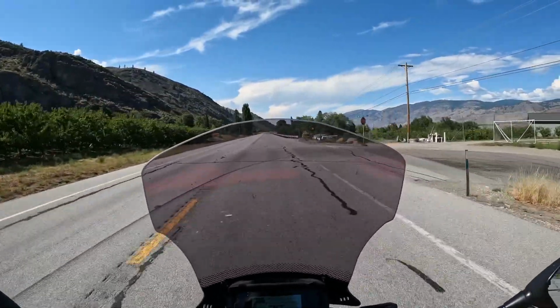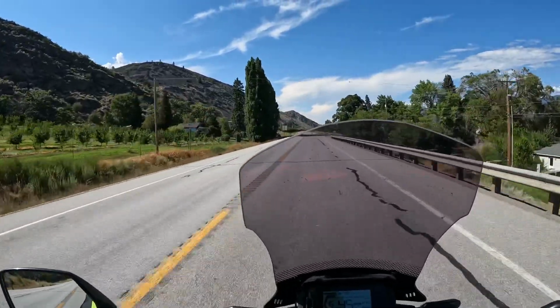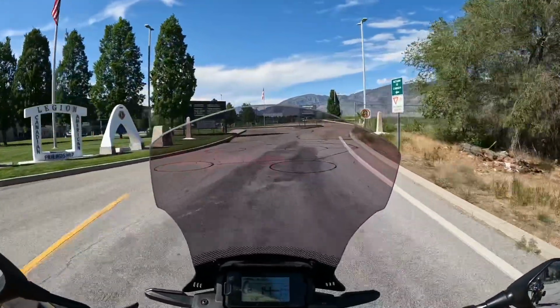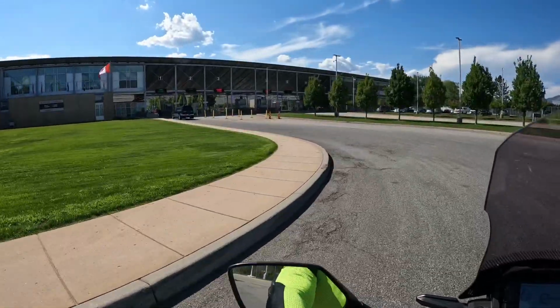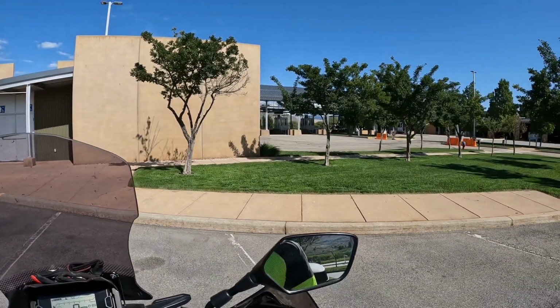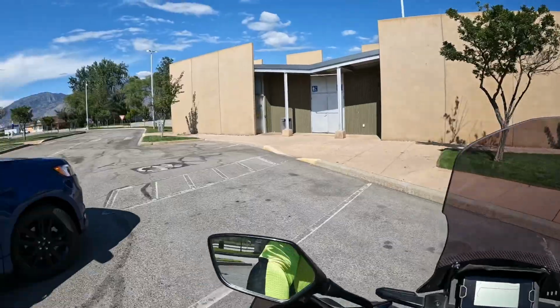Okay, coming into the border of Canada. We're in Oroville now, and we're heading across the border into Osoyoos. Just waiting for Bob. I ended up turning the camera off here because it was 7 or 8 minutes before Bob was finished getting through Canadian customs. And here he comes.